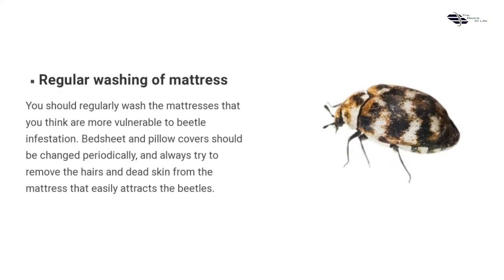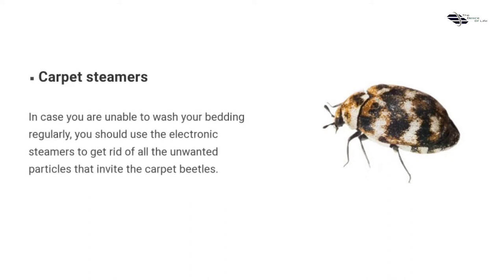Regular washing of mattress. You should regularly wash the mattresses that you think are more vulnerable to beetle infestation. Bedsheets and pillow covers should be changed periodically, and always try to remove the hairs and dead skin from the mattress that easily attract the beetles. Carpet steamers. In case you are unable to wash your bedding regularly, you should use electronic steamers to get rid of all the unwanted particles that invite the carpet beetles.